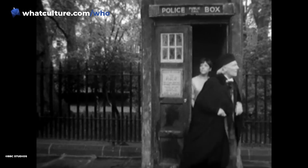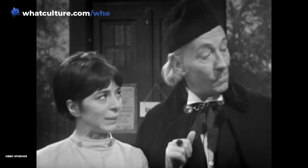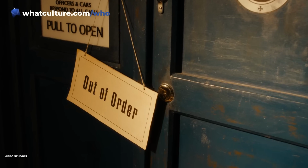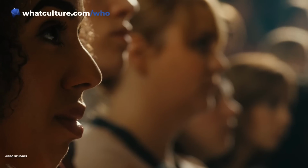Basically, when he landed in the 60s, people would mistake the TARDIS for being a real police box, so he hung that sign there to kind of ward people off. And then the sign made a return decades later in the 12th Doctor episode, The Pilot, presumably being used to get rid of any nosy students who were lurking around the Doctor's office.